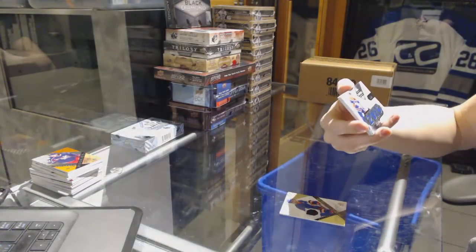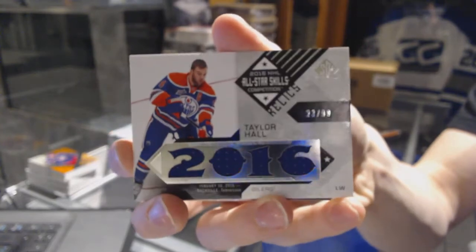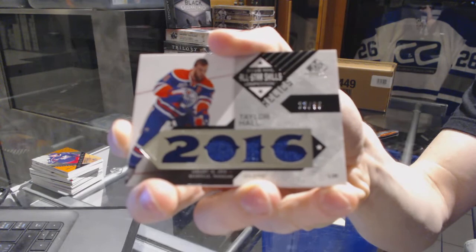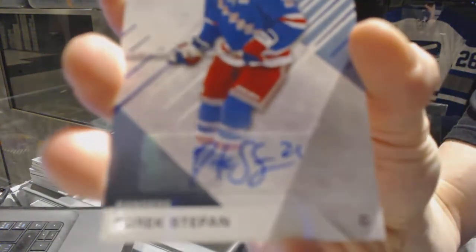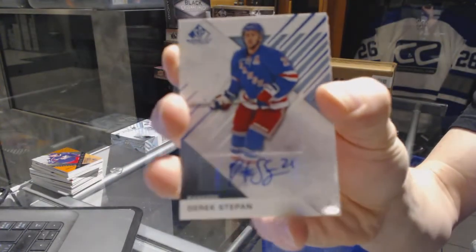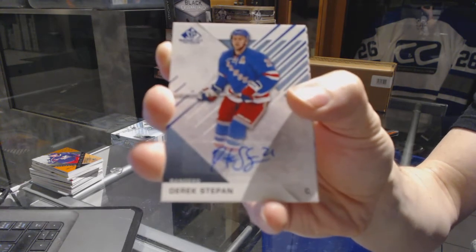We've got an All-Star Skills Relics number 99 for the Edmonton Oilers, Taylor Hall. Taylor Hall out of 99 for the Oilers. We've got a base autograph for the New York Rangers, Derek Stepan. Derek Stepan.